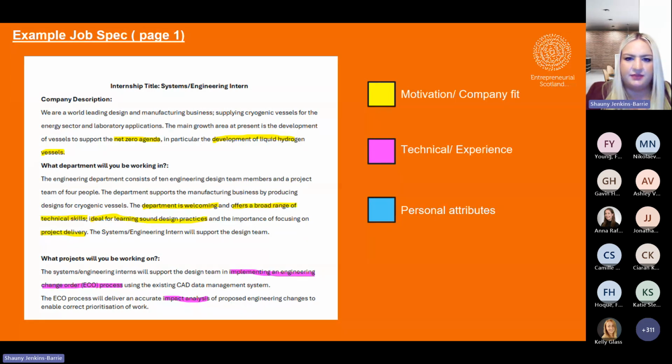If this is something that's particularly important to yourself, and you've got experience and could show that, then that would be a great way to show how you're motivated and how that company's values resonate with your own in your cover letter. And then also the company again, they're developing liquid hydrogen vessels. Obviously that all links into net zero, but if that's something that you've been working on or are interested in, maybe done projects at university, then you can share details of that.